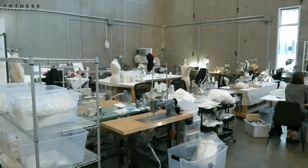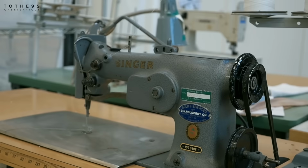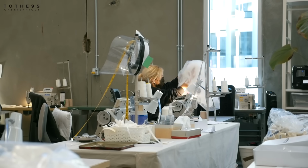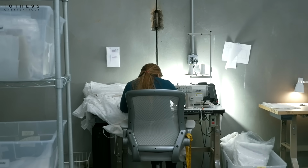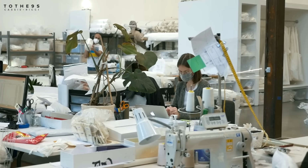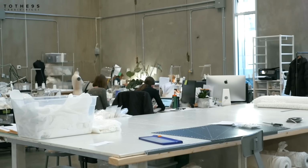Over here is where all the sewing happens. The magic. Wow. Put together, skilled and talented sewers to make sure our dresses are sewn to really high quality standards and customizations are taken into account.